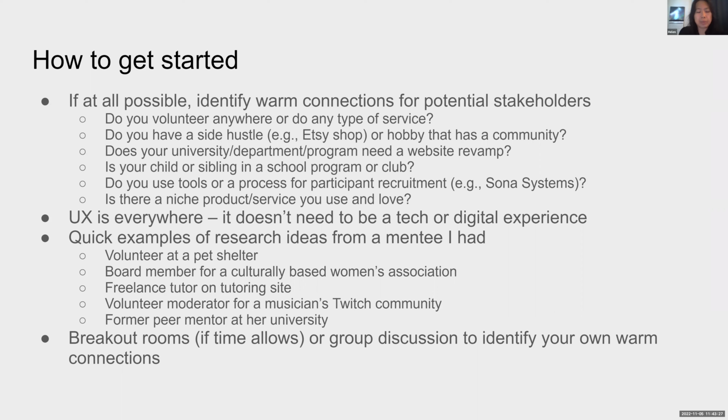I would actually like to see if anyone can throw out suggestions for possible UX research that could be conducted in these spaces. So think about these five things that were connections that this mentee already had. Any ideas for things that she could have looked at? And feel free to throw out bad ideas too. That's totally okay, because sometimes bad ideas lead to really great ideas. Any suggestions?